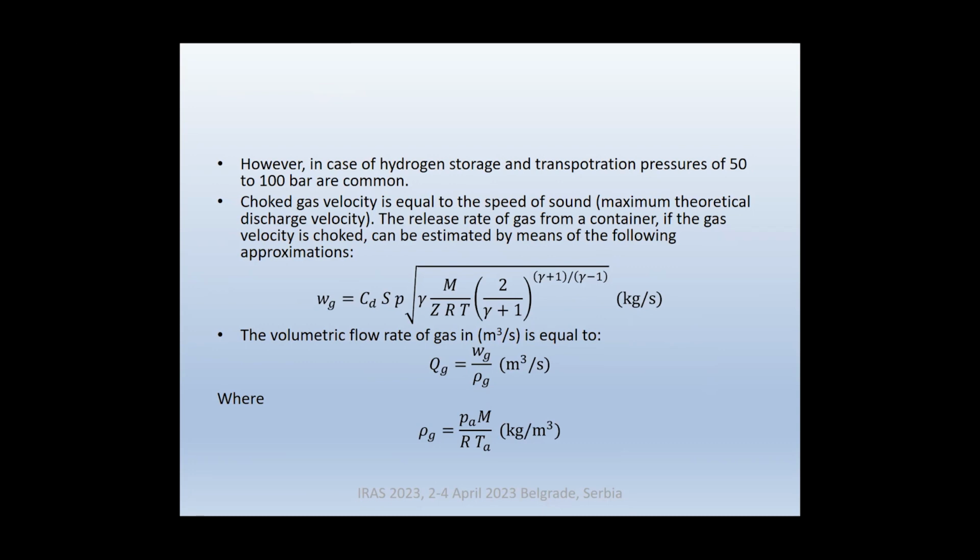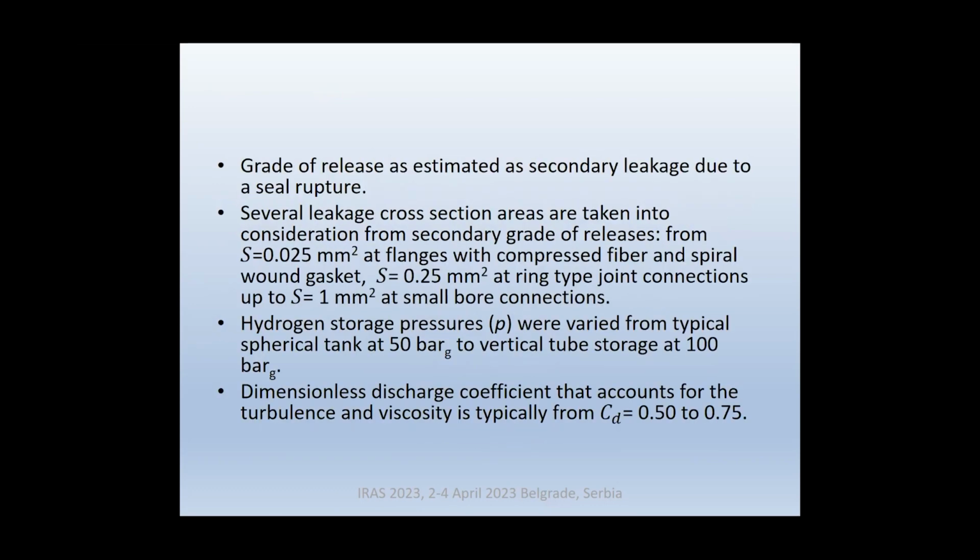Now we can see the mass flow can be calculated by this equation, which takes into account some different parameters and also the properties of the gas. So the grade of release is estimated as a secondary leakage due to seal rupture. So that is some case when we have an industrial accident, for example. So we are taking into account different leakage cross sections from 0.025 square millimeters up to 1 square millimeter.